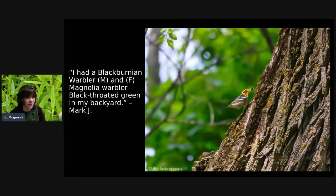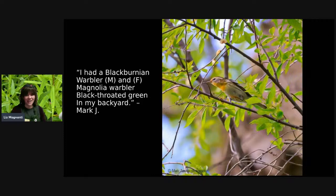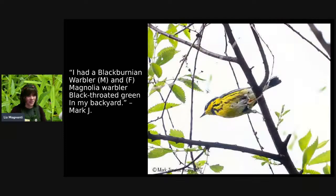And Mark sent in some warbler action from his backyard. So he said, I had a Blackburnian warbler and a magnolia warbler, black-throated green, in my backyard. So he had 3 different warblers in his backyard. The Blackburnian, which is pictured here, which I'm very jealous of. I have yet to see one this season, although I keep looking for one. So he had that. I had my haiku box pick up a Blackburnian in my backyard, but I have not seen it. Here's the female Blackburnian.